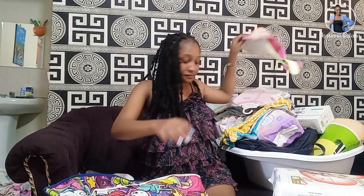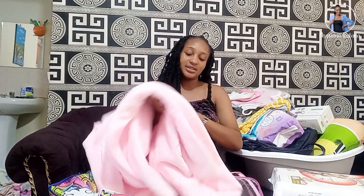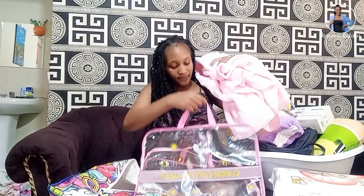Then we have a baby blanket. Baby blanket, yeah. Even though inaka, it's very big, guys. It's very big. I love the light pink. Yeah. It's very soft and cozy. It feels very nice and warm. So, yeah. That's the baby blanket.